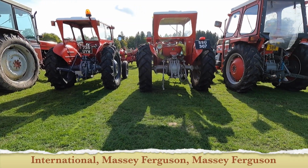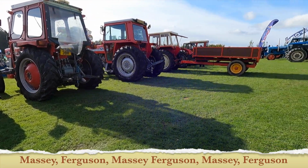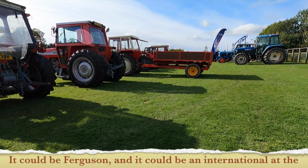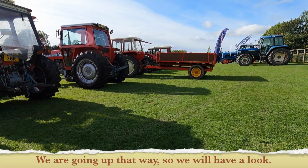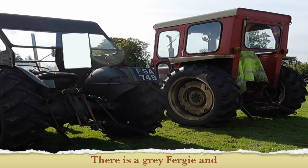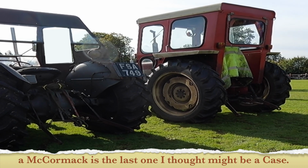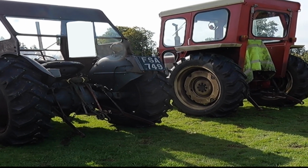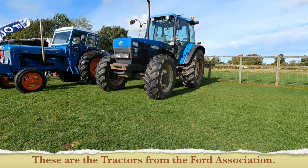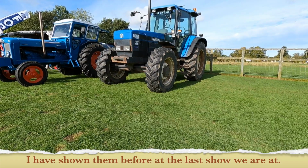International, Massey Ferguson. Could be a Ferguson and it could be an International at the end. We're going up that way, so we'll have a look. There was a grey Fergie and a McCormick the last one, the red one. I thought might be a Case. Become International in the end, I would think. These are the tractors from the Ford Association, shown you before on the last show.